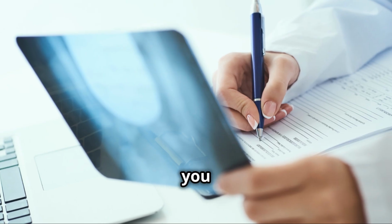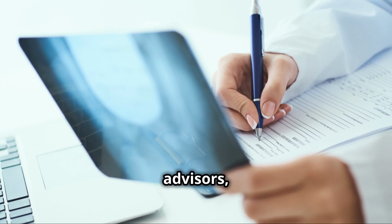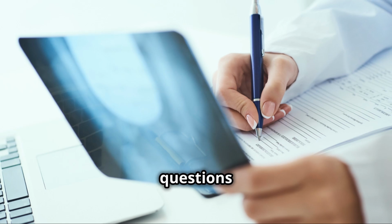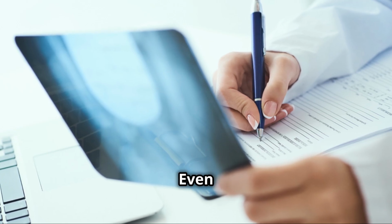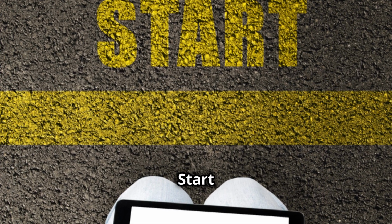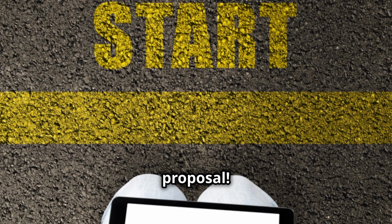Here are some tips to help you get started. Make a list of potential topics, discuss them with peers and advisors, and do preliminary research to gauge their viability. In fact, always have a database of topics or questions you want to explore. Even prepare a sample abstract for them. Ready to dive in? Start brainstorming today and take the first step towards a successful pre-research proposal.